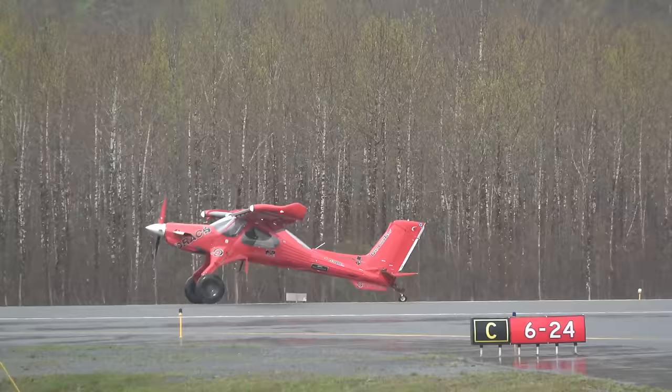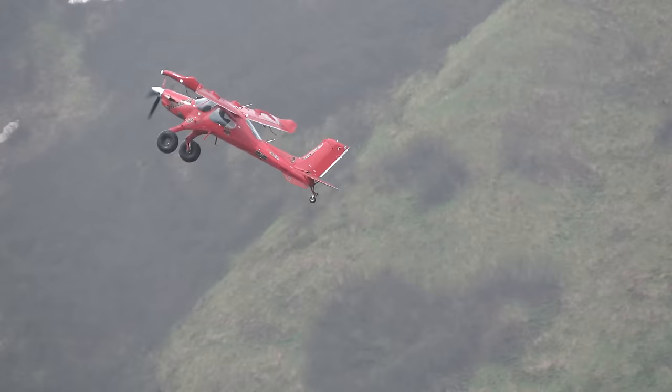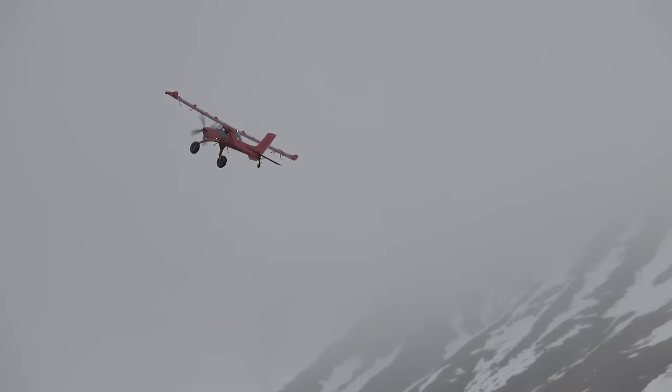So another takeoff. You'll notice he does not have good angle of attack to be able to lift off sooner. The airplane's ready to fly before it has the angle of attack to be able to fly. So that's going to cost him a little bit on his takeoff roll. I think it's costing him a good 30 feet. I think he could take off a lot shorter if he could get that angle of attack up a little bit more.